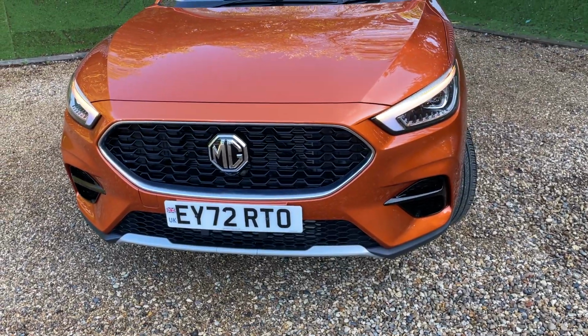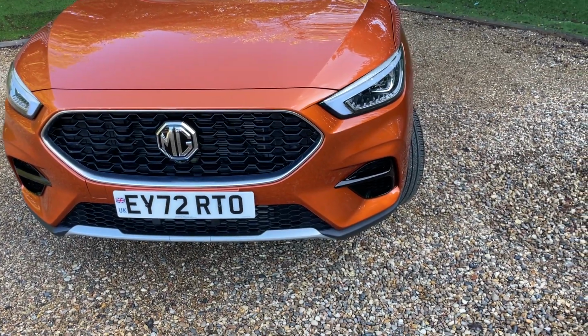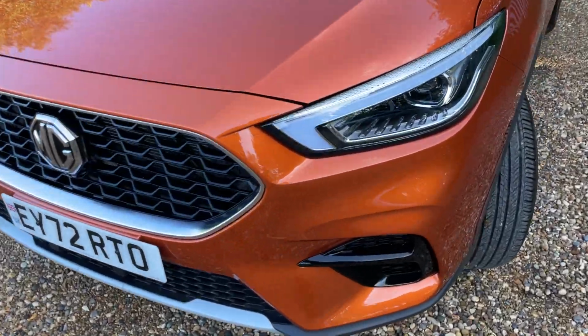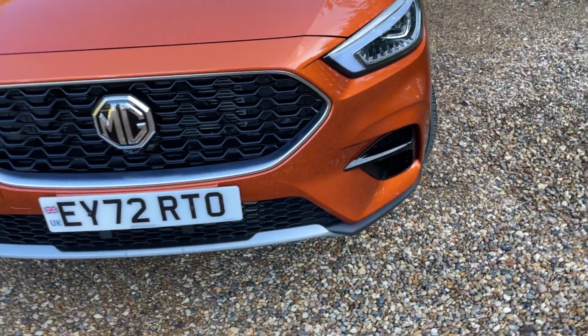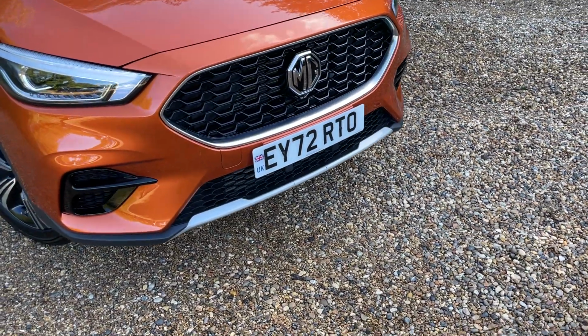So we can see the indicators, and just below the indicators there, we have daytime running lights. Also, I haven't got the ignition or engine running, so they're not on at the moment. So they are daytime running lights. You've got some lovely SIAC LED technology lighting in there. So making our way around the front bumper now, you can see some lovely MG badging in the middle in the honeycomb style gloss black grille there.